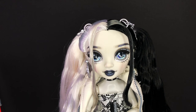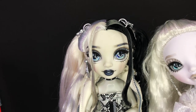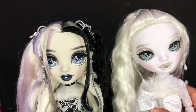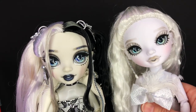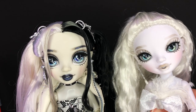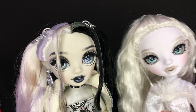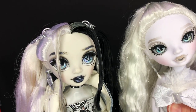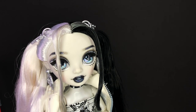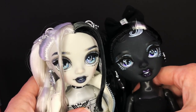In fact, we will get Natasha to compare. So here is Natasha. And let's see. Actually, no, Natasha's are more of a turquoise. And as you can see, Heather's has a bit more of a purple blue in them. Wondering how close they are to Chanel's. All right.